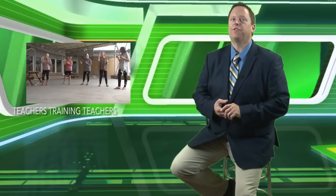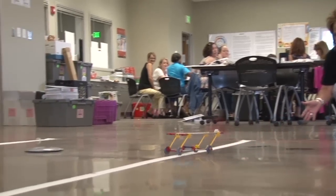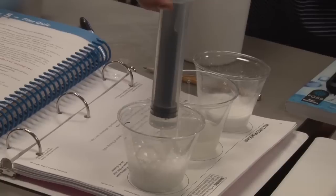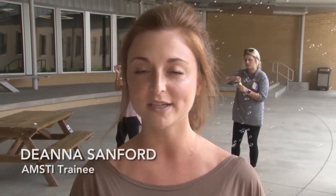Tuscaloosa City Schools believe in the effectiveness of the Alabama Math, Science, and Technology Initiative. Teachers become students at the summer science training. We are learning how to carry out science standards in our different grade levels. Being able to be trained and understand kind of what I'm supposed to do in the classroom is a really big opportunity. I'm really excited. With this training, I'm able to do what the students are going to do.